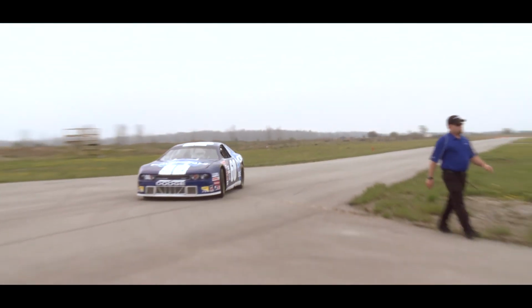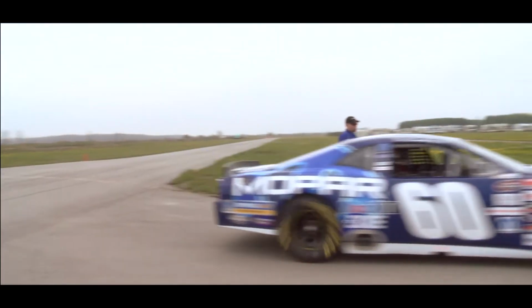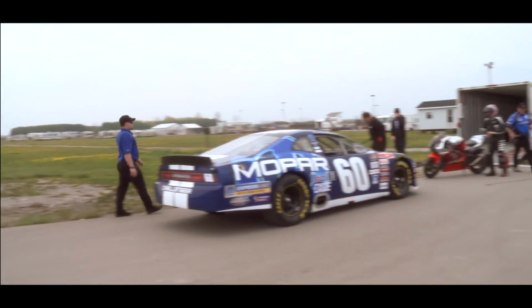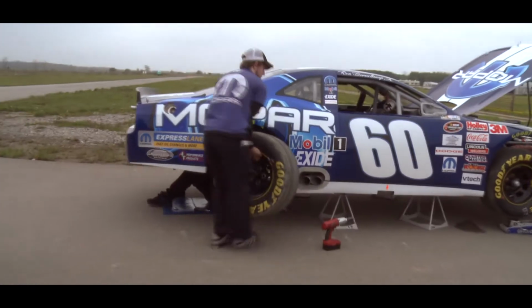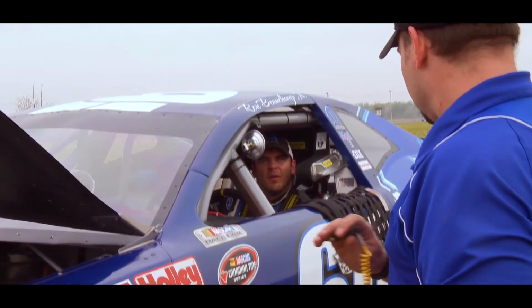So what I've done is I brought some of my team members from down south and my other race teams. Just a few seconds will get you two or three spots, and it's turned out to be really good. The team is gelling well, the pit stops are fast, and that's what we want to do. We want to beat cars on pit lane.